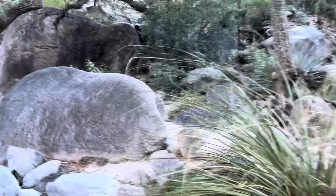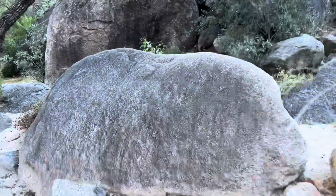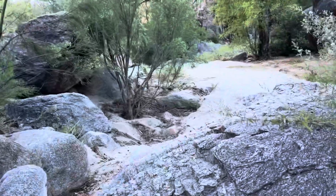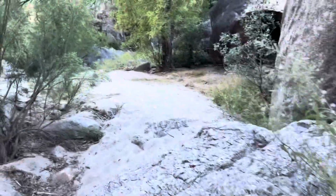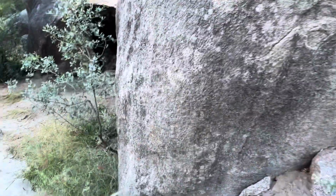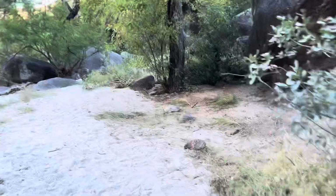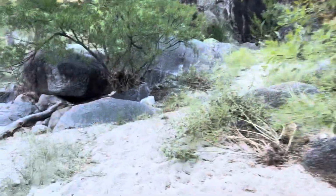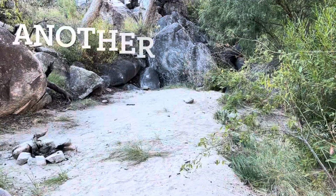Just below Hutch's pool, some potential camp spots as well that are more level that you could camp at. Of course, you're on the beach in many of these spots. I hate it when people do that. Build fires under rocks.